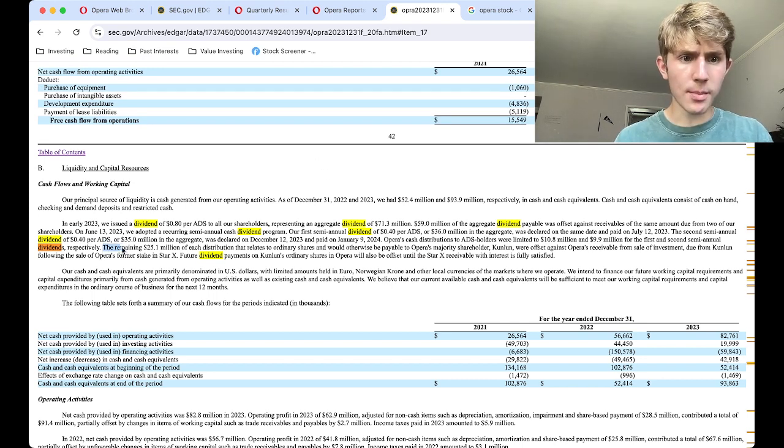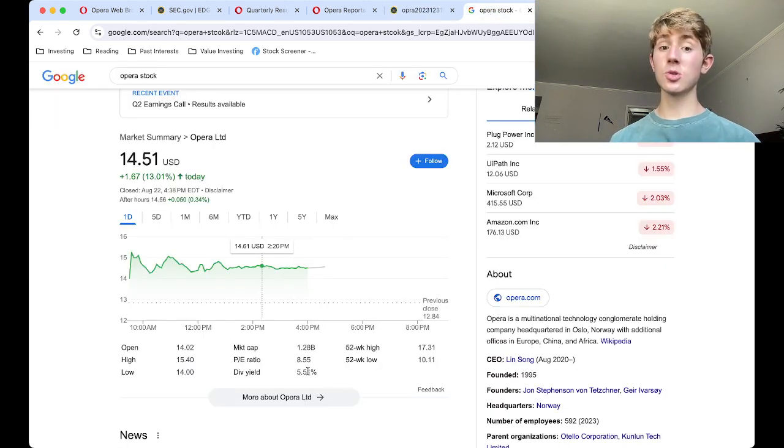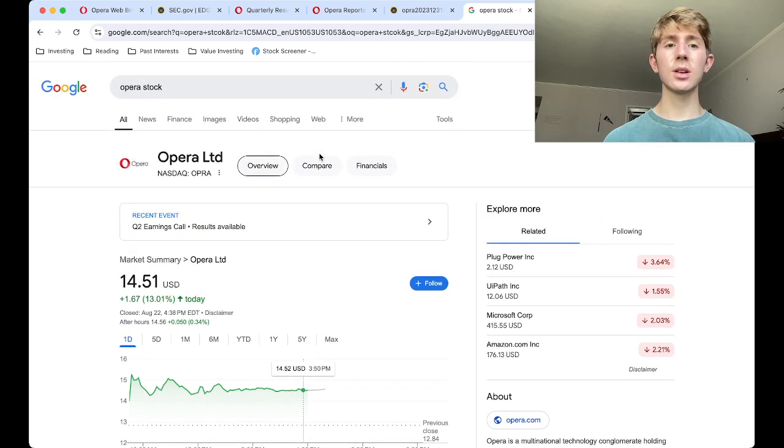there we go. The remaining 25.1 million of each distribution that relates to ordinary shares and would otherwise be payable to OPRA's majority shareholder, Kunlun, boom. So it says these were offset recently because of the sale of investment. That's a non-recurring charge. So in most cases, it's going to be payable to the majority shareholder, Kunlun. And that settles that. It seems that OPRA stock does not truly have 5.5% dividend yield.